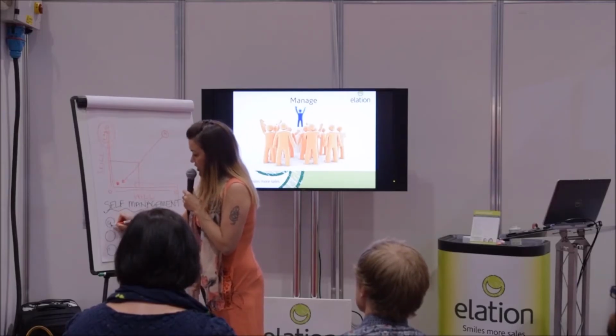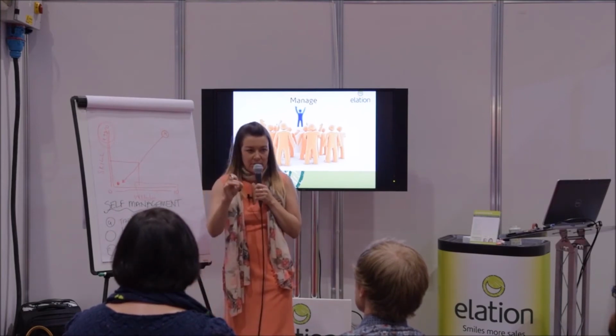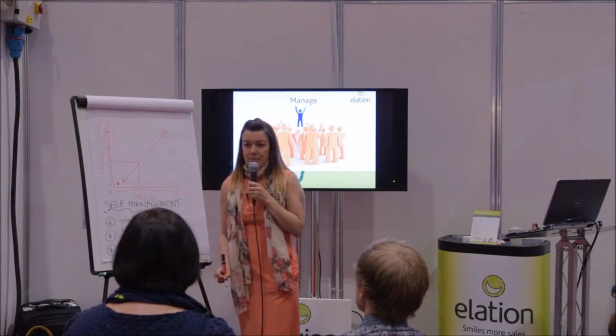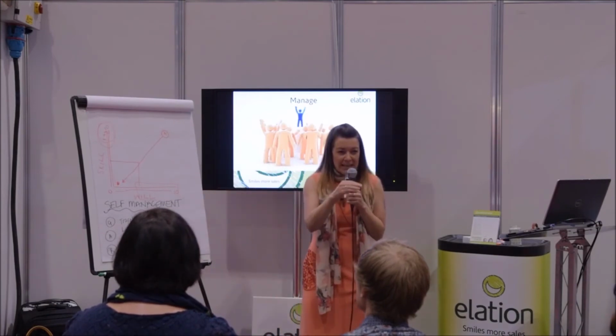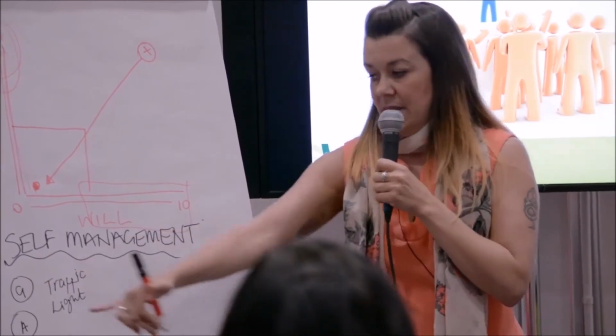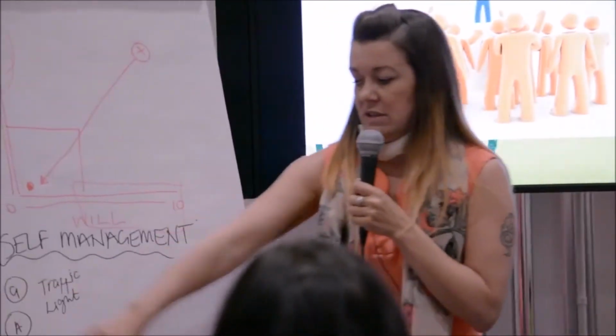whereby green is absolutely excellent performance, amber is average, and red is poor. You give them really clear measures about what success looks like. This is what you would need to achieve to be in the green. And then you ask them to achieve that. You set consequences in place.